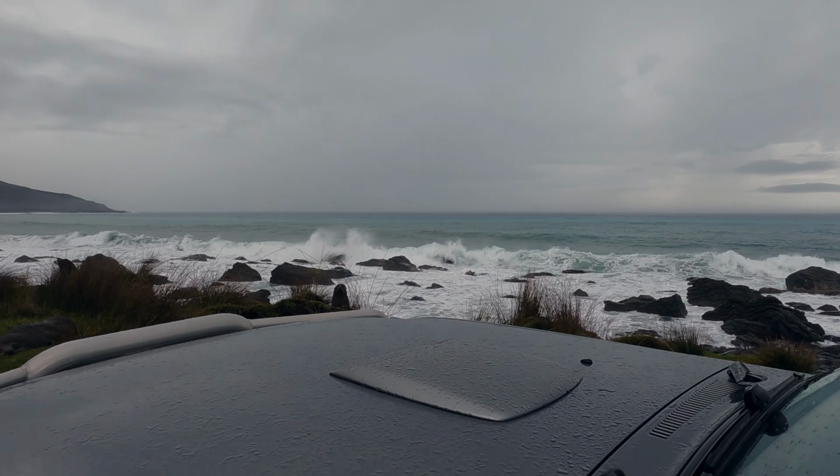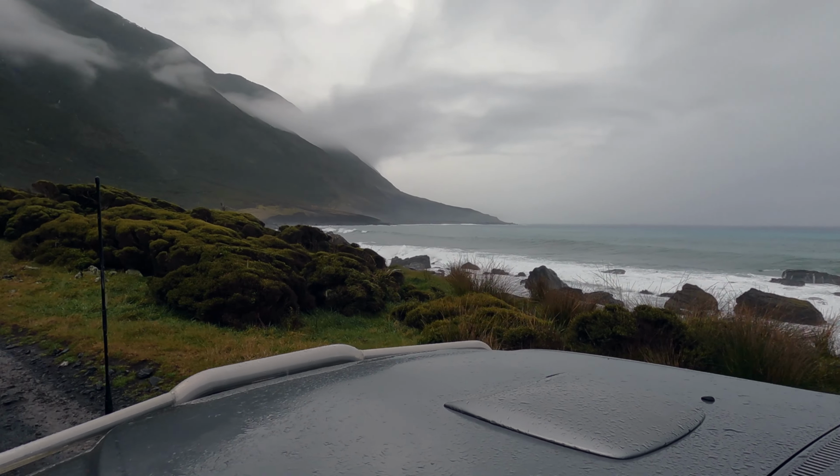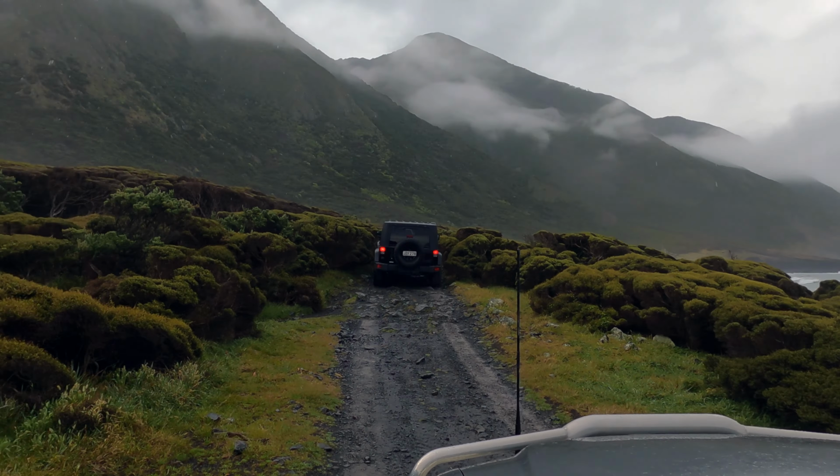One thing I always say on the tracks is stop and take a moment to look around. Sometimes you'll find yourself in the most epic scenery.